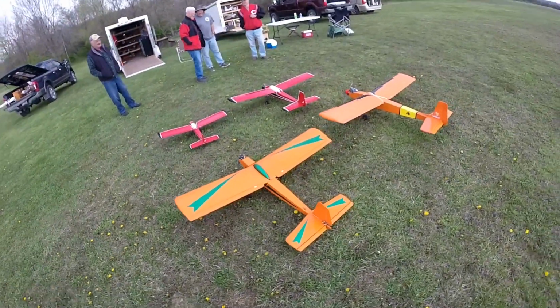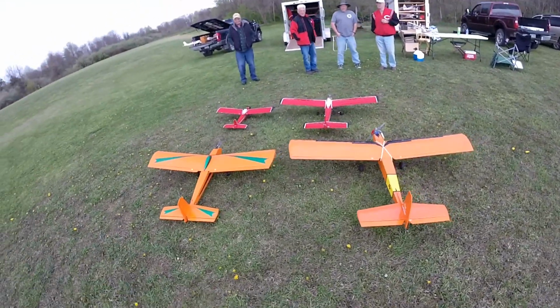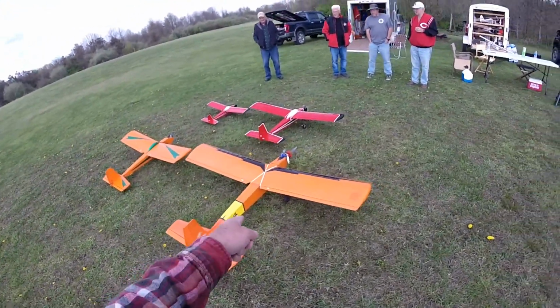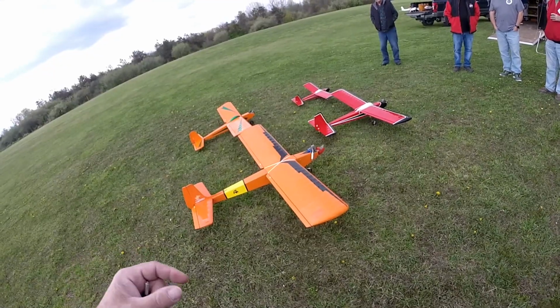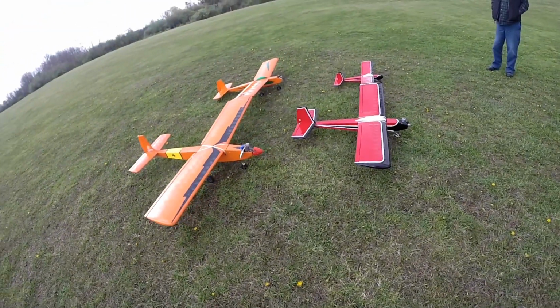Well, I was going to say none of them has been flown, but this one right here has been flown. Larry built the two red ones down there. I think this one is too. The control horns on that, I had to take them all off because you just push on just a wee little bit and they snapped off. Tell you the story about that kit.